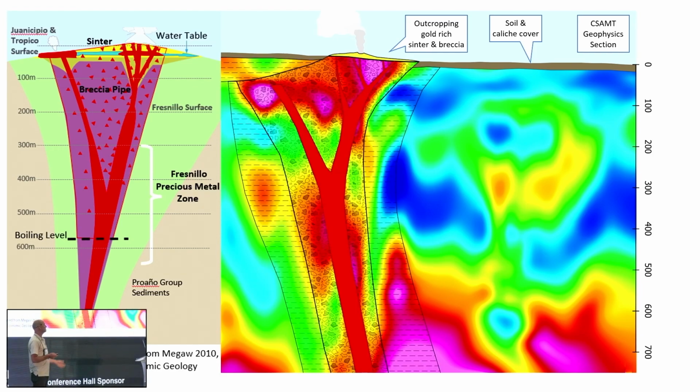And that's our model. That's what we're going to drill. We can see the resistive structures, the breccia pipe. We've got the gold at the top. We're going to drill there in August.